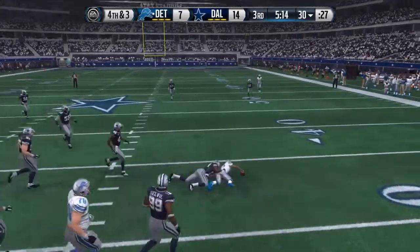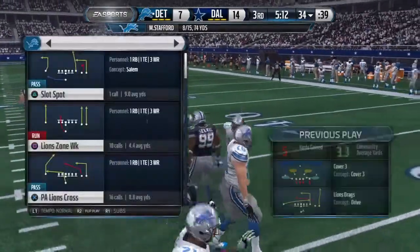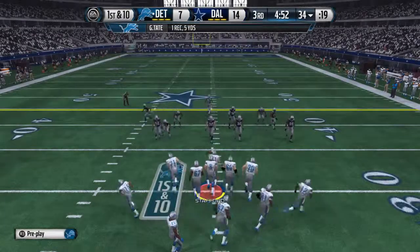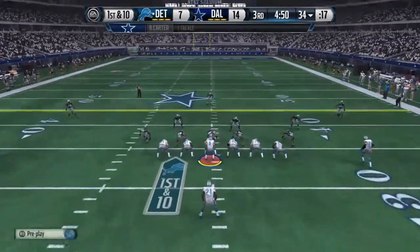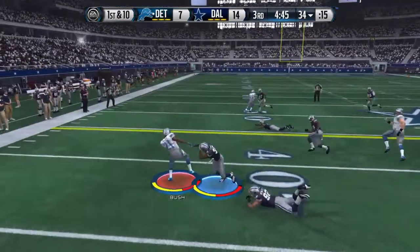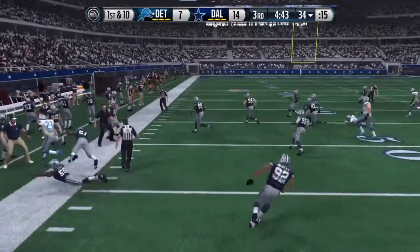Tate's got the catch and the first. Big first down by the offense that time. Here in the second half, they're losing a close game. And you get that first down, it just gives you confidence. It opens up the playbook, and it just gives you a better chance of going down the field and getting the score. Still powering ahead.